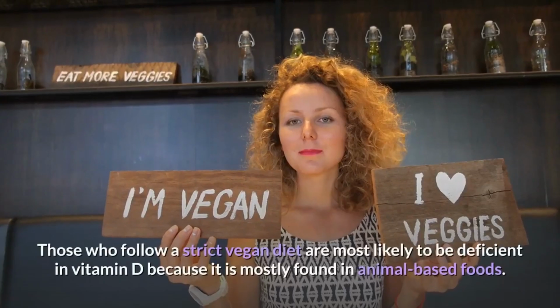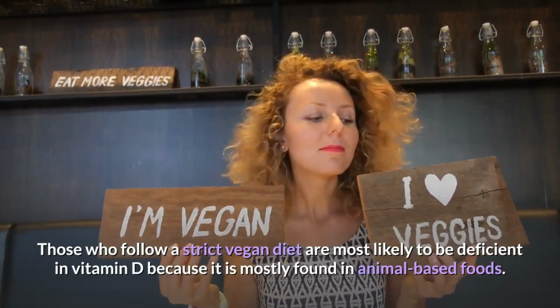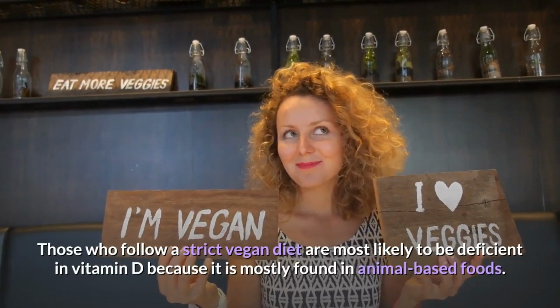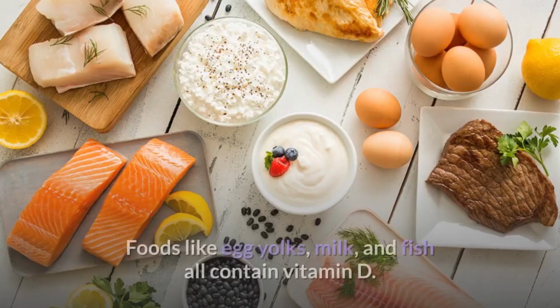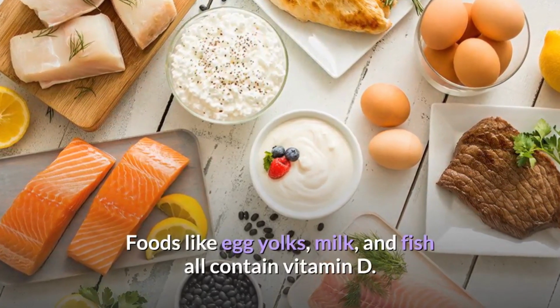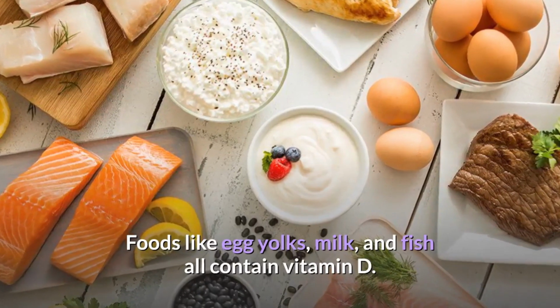Diet. Those who follow a strict vegan diet are most likely to be deficient in vitamin D because it is mostly found in animal-based foods. Foods like egg yolks, milk, and fish all contain vitamin D.